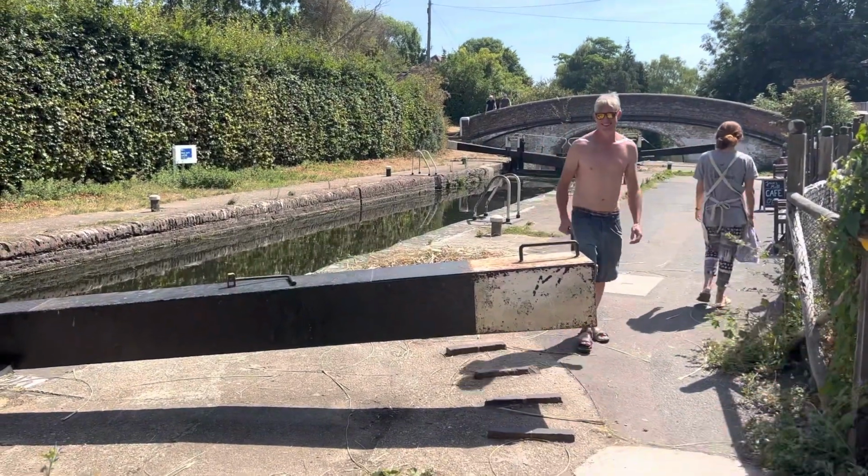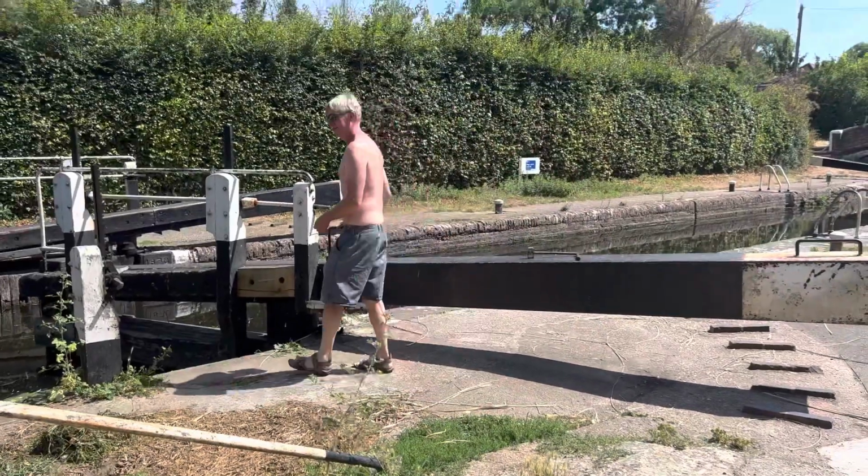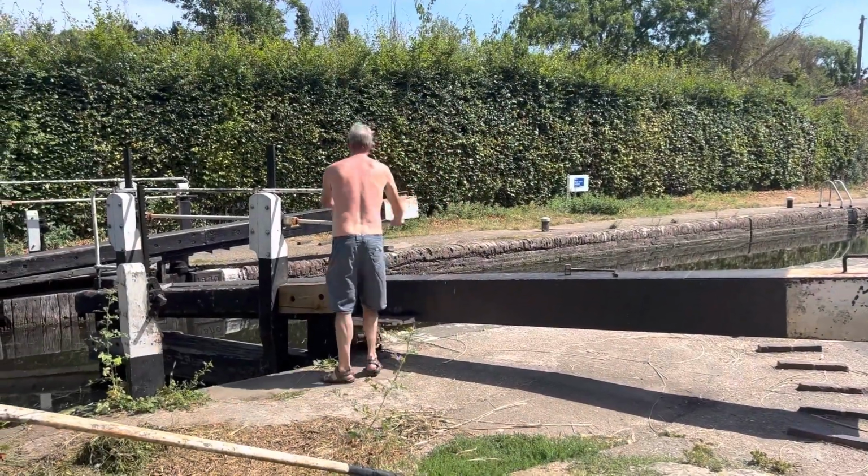Right, Rob, do my gate, really. I'm just going to sit here and have my latte. Don't lose the gate hat on. No, you can do those as well.